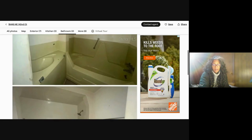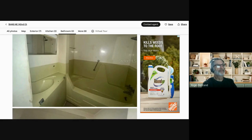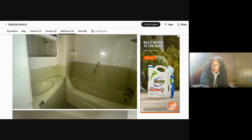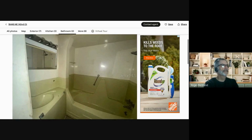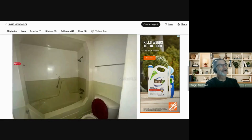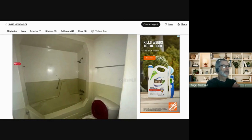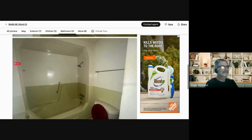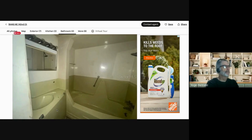I kind of like the way that fiberglass tub has a seat molded into it at the back, especially for older folks being able to sit down while you're in the shower or the tub. That's a neat little thing. But honestly, I did not get a good look at the floor. I haven't seen what the ceiling's like, but I think you'd be doing some paint work to get things looking nice for the average new homeowner. That's all I got to say about it.